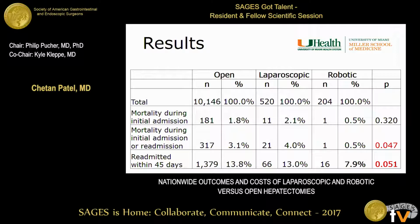In this chart, we compare open, laparoscopic, and robotic. We did find that the mortality during the initial admission was lower in the robotic group compared to the other groups, and this value was statistically significant. As far as the readmission goes, the overall readmission rate was lower in the robotic group compared to laparoscopic and open. However, this was not statistically significant. We believe that if we did a subgroup analysis of these patients and compared robotic to laparoscopic alone or robotic to open alone, we would find that this difference would be statistically significant.